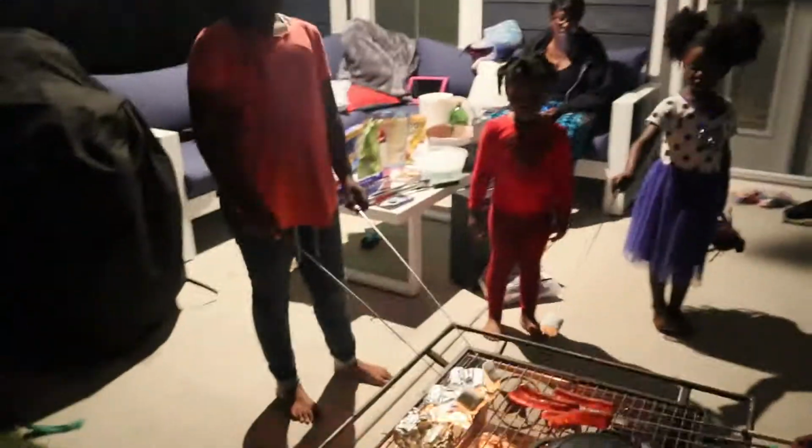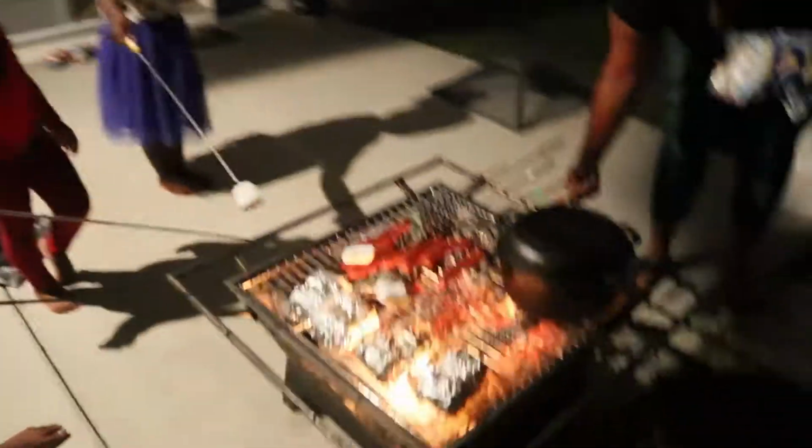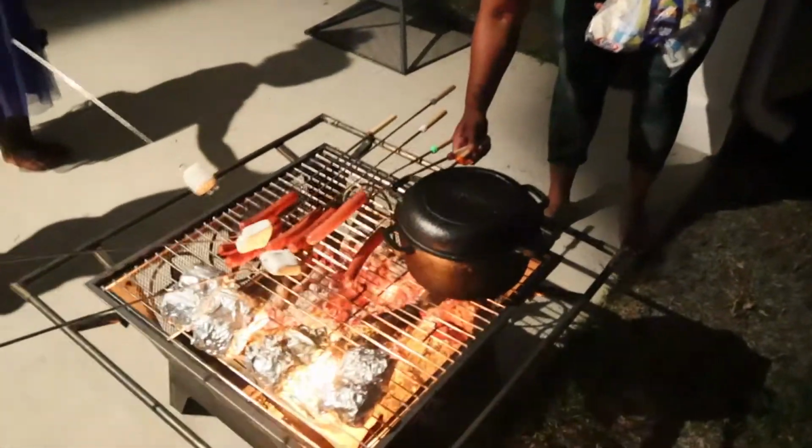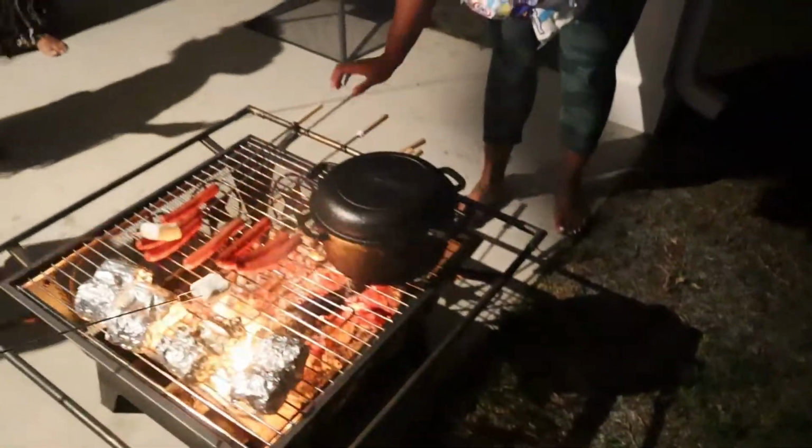So the girls are roasting their marshmallows. Whoa, that's cool. The corn is cooking. The hot dogs are cooking. Campfire mac and cheese is cooking.